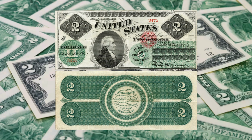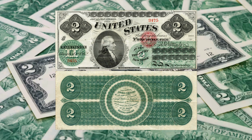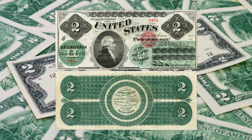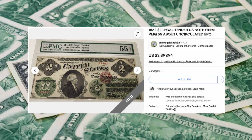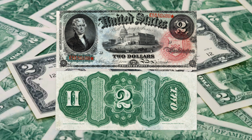The $2 bill's journey started during the Civil War, as part of the 1862 Legal Tender Act. These first issues, known as United States notes or legal tender notes, featured Alexander Hamilton. Today, these notes are extremely rare, with one recently selling on eBay for $3,899.94. By 1869, the bill underwent a transformation.